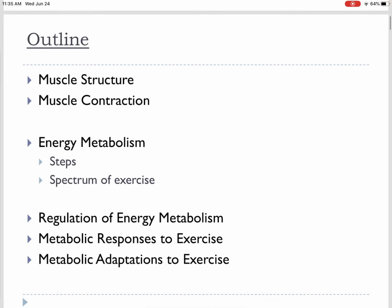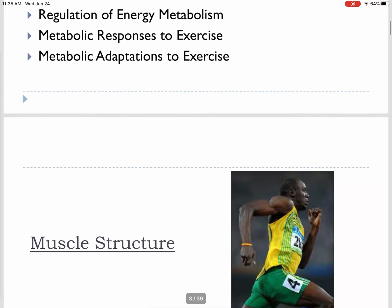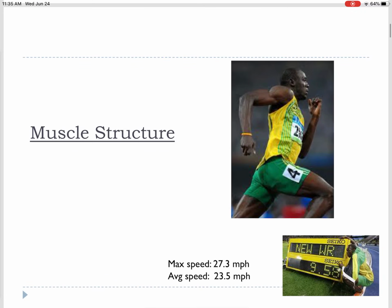Okay, so here's the outline for this chapter. As I said, we're going to talk about the muscle, give you a little bit of an intro to that, and then we're going to talk about how these muscles get fuel and how they use it. This is a shorter chapter than chapter 2, our last chapter, so that's good news.